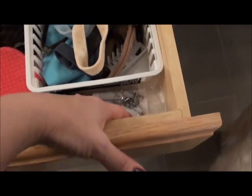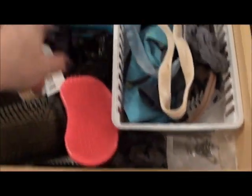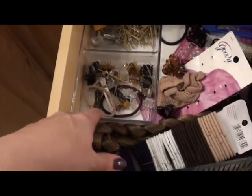I don't even know what I'm looking at there. Just random clips, more random hair stuff, bobby pins, more random clips. That's that. Not very exciting.